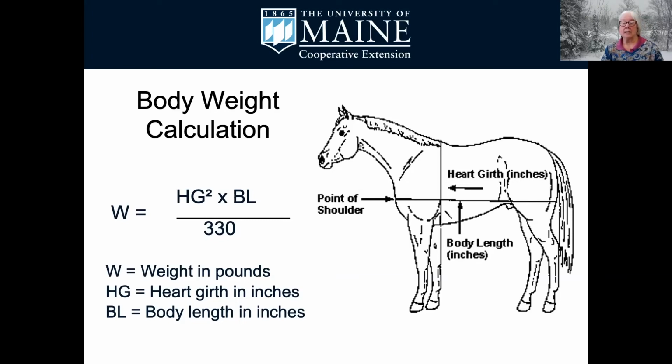Sometimes you might not be able to get the weight tape. And so you can just use a regular tape measure, or what sewers use, a cloth tape measure, not a metal one. And you measure the heart girth and the body length of the horse. And there's a calculation that you can use to calculate the body weight.